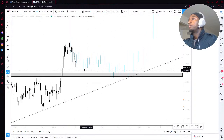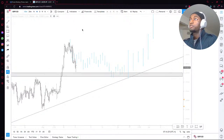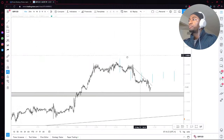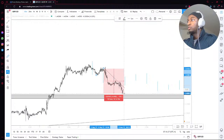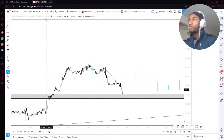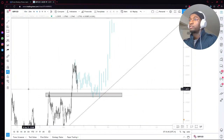Okay, looking for this to pull back here. It did pull back, or at least has started to pull back. We also had a day trade here, and it looks like the day trade played out too. Played out about 135 pips, so a really good opportunity if you were able to capitalize off of it. Let's just delete all this.